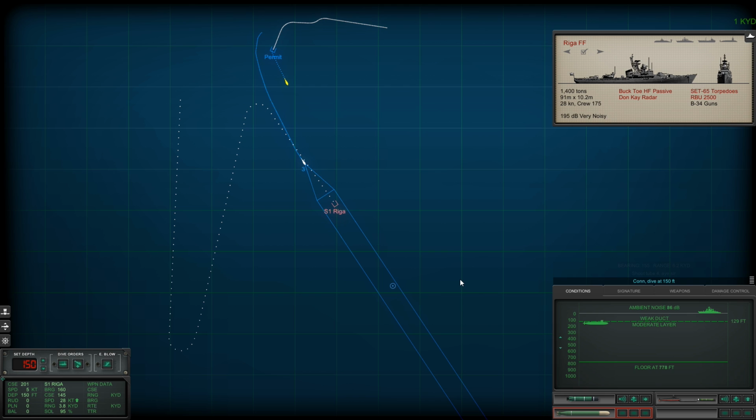The Mark 16s are obviously significantly faster, so while the Mark 37 is not going to catch the Rigger, the Mark 16 most certainly can, but it has no guidance. It is just a dead fire torpedo. It has no tracking or anything. It's old school. Basically, excess World War II tech. So hopefully, the Rigger will detect the Mark 16 coming in. And despite the fact that it is a dead fire torpedo, it will maneuver regardless.